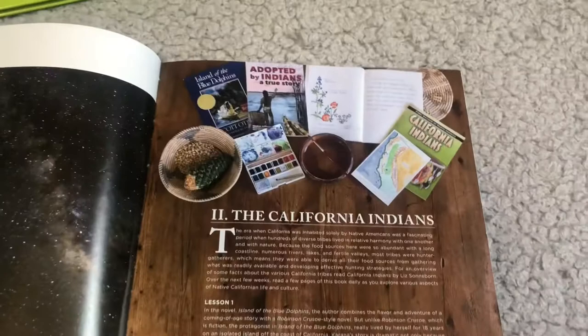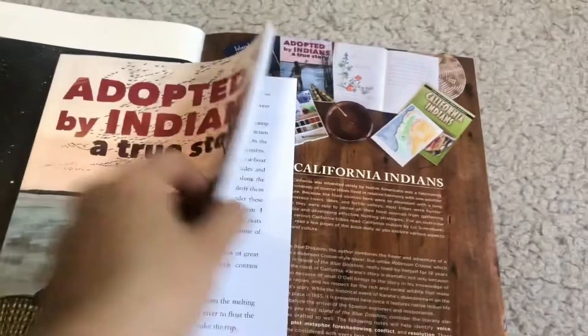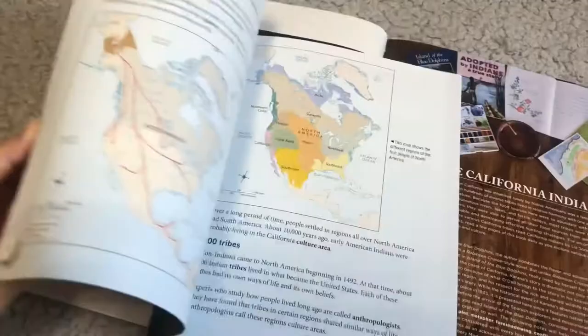And then it moves on to the California Indians. So for this section, we read Island of the Blue Dolphins, Adopted by Indians, A True Story, and The California Indians. I learned a lot myself from all of these books. Things I never knew about our state.